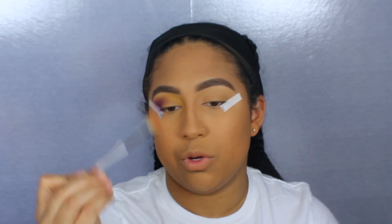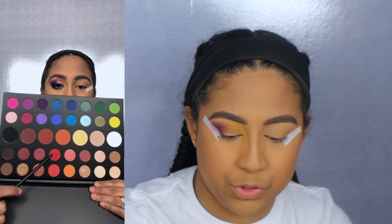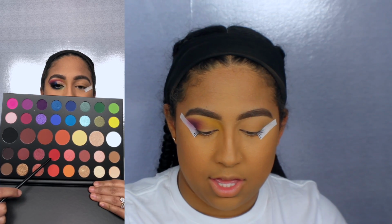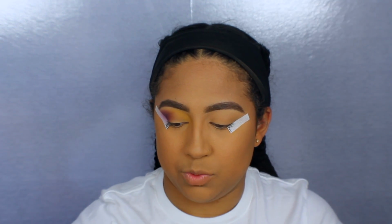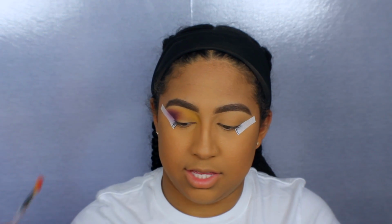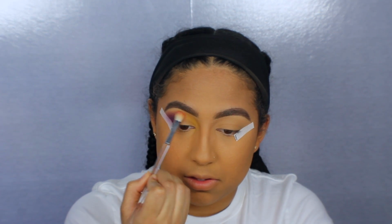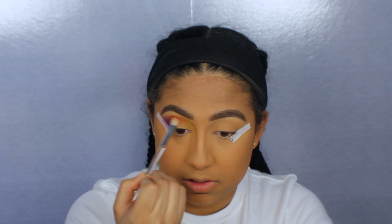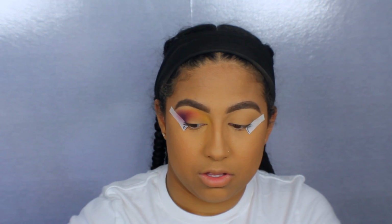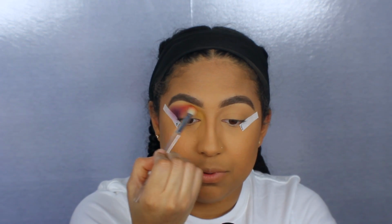I'm going to be taking this E.L.F. 205 brush from the Beautifully Precise line, and I'm going to go into You're Kidding, and I'm going to start working that in between the purple and the yellow shade. And that color I want to build up.